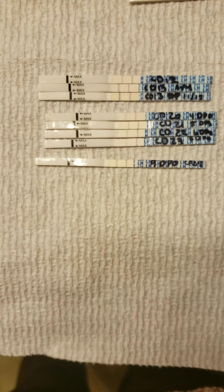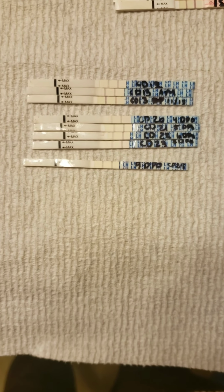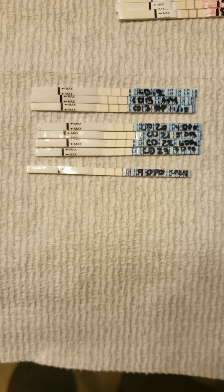Okay, so without further ado, let's get into it. So just starting off, these were my ovulation strips, because I have PCOS.